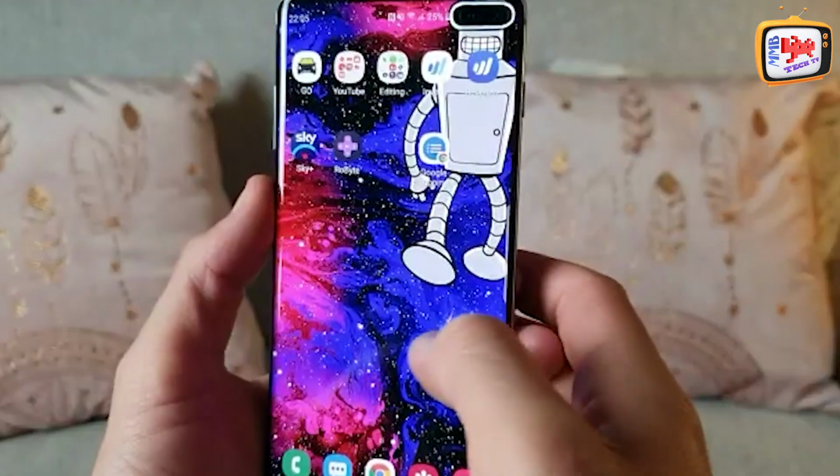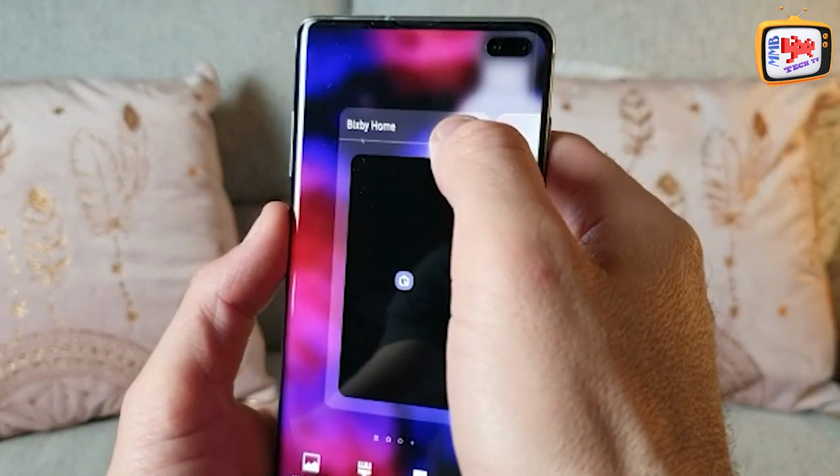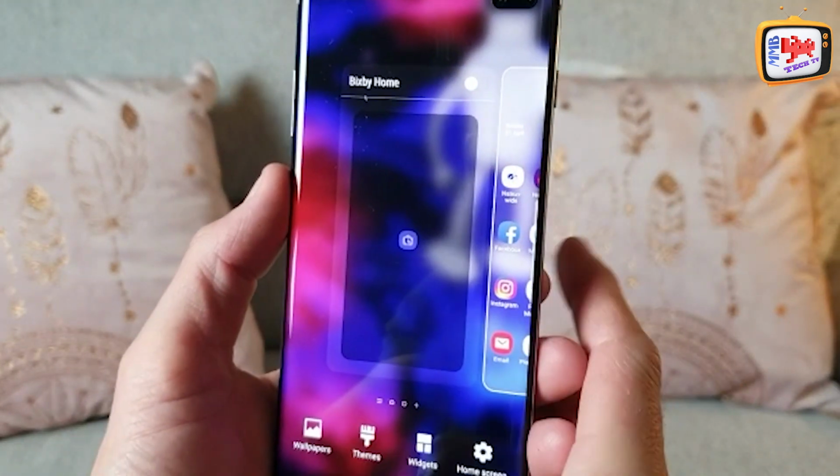You can, however, disable the Bixby home screen. Hold down on the home page, swipe to the right, and then turn the feature off using the toggle at the top.